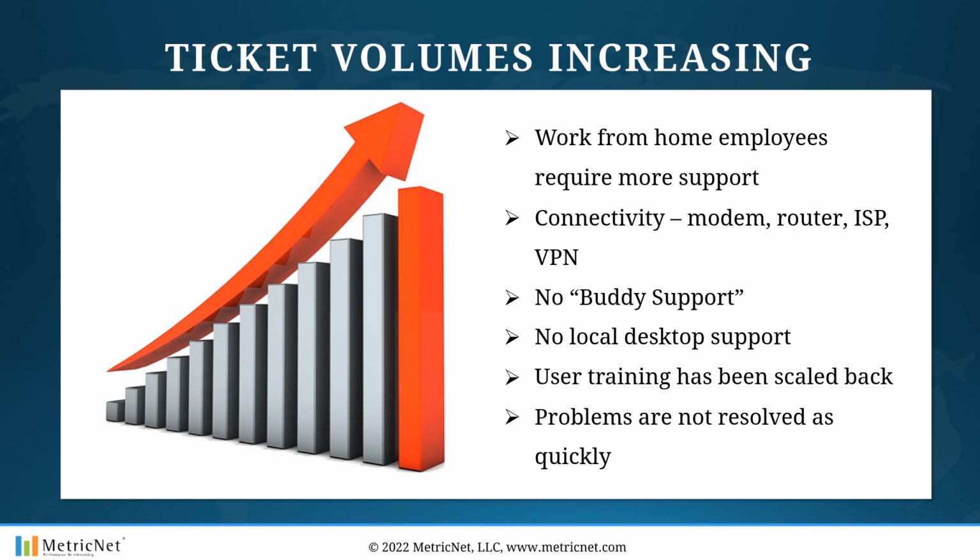User training as a result has been scaled back, and problems simply aren't resolved as quickly as they once were. That's why the mean times to resolve are up. So we do in fact see that volumes have increased. They've come down a little bit in 2022, but we're still quite a bit higher than we were pre-pandemic.